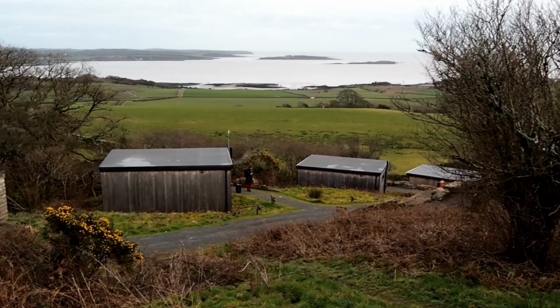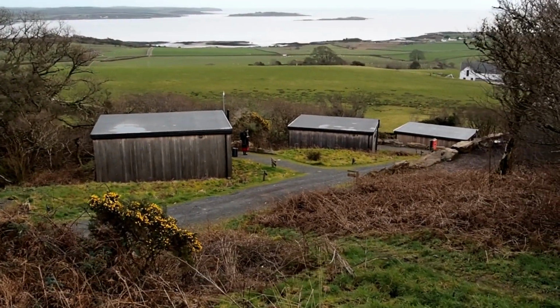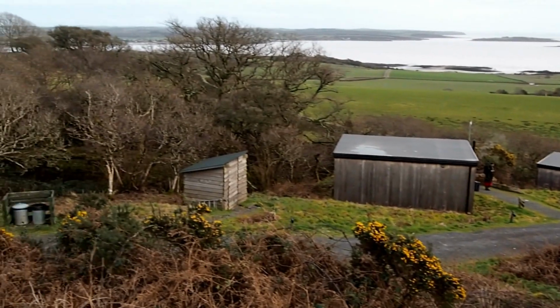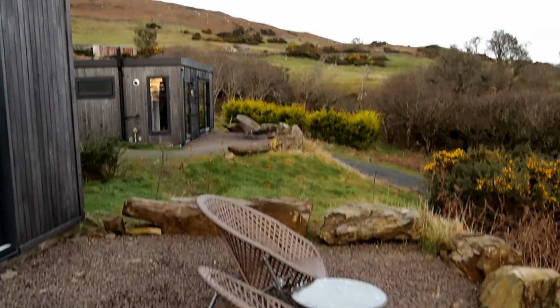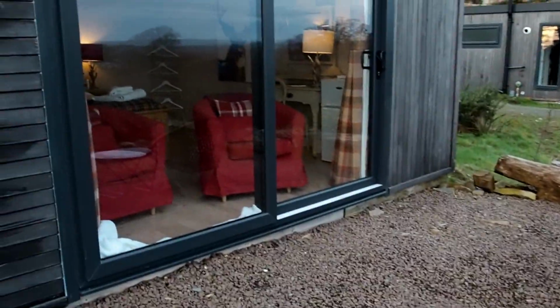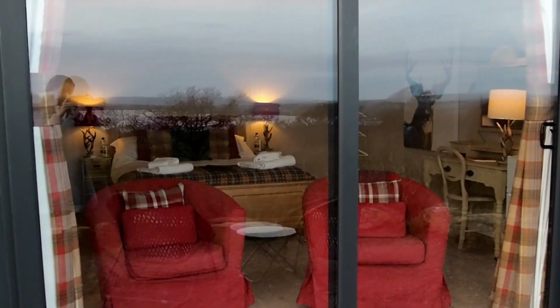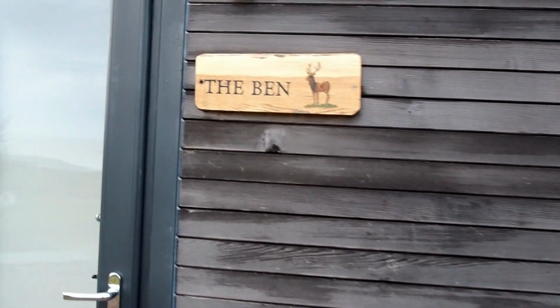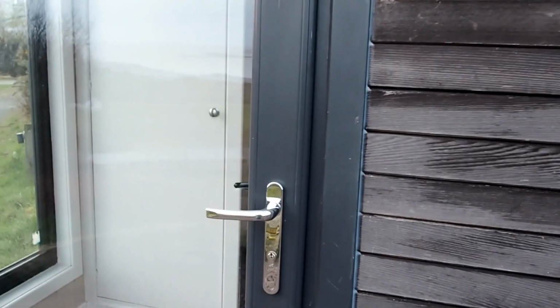Okay, so these are the snugs and basically they're just self-contained little rooms, and there's the sea as I mentioned. There's my neighbouring snug and they have these lovely outdoor chairs to sit on, and there's my room for the night. Beautifully Scottish themed, and the lovely thing about the snugs is each one has a little name, so mine is the Ben. So let's go on inside and have a look.